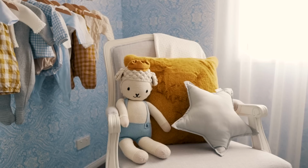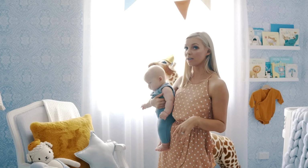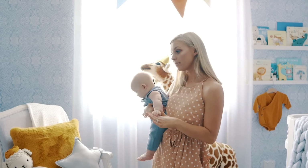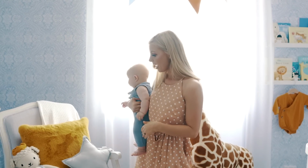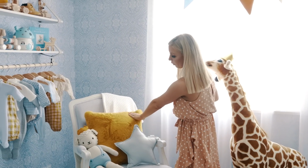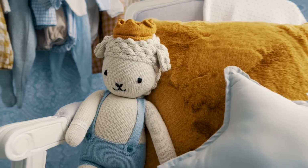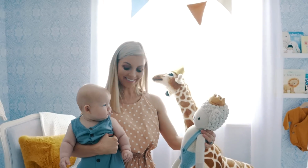This is his rocking chair. We had a rocking chair in Avalia's room. It was quite bulky and it took up a lot of the space, so this time we went with a more slimline design from Rocking Chair Baby. And it has this gorgeous pillow from Pillow Talk in a mustard style, and all of these little teddies that are around the room, they're from Cuddle and Kind.